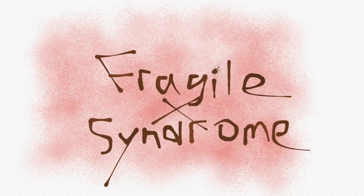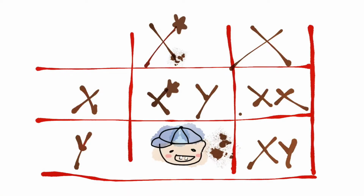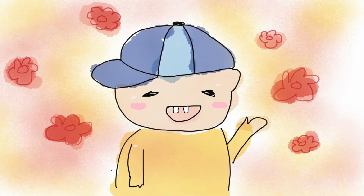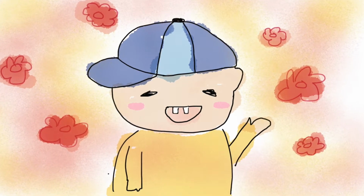Yes, Bob is diagnosed with what is understood as the Fragile X syndrome. So what is it, really? Since his mother had the premutation of this gene, it was passed down and Bob developed the full mutation. Thankfully, it is not a life-threatening syndrome and the life expectancy of an individual would not be affected.